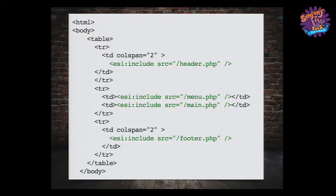So what we do here is define an ESI tag. Now these ESI tags were invented by the Akamai company, the guys who do the CDN.